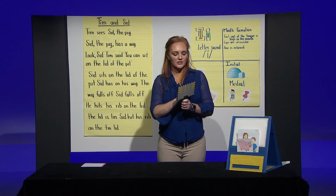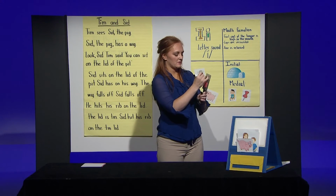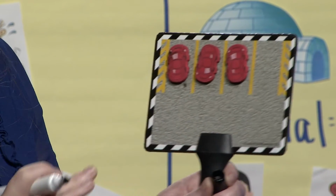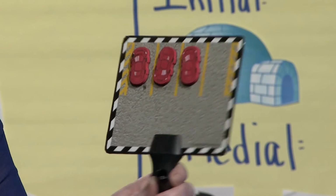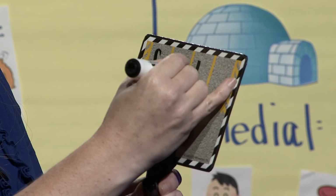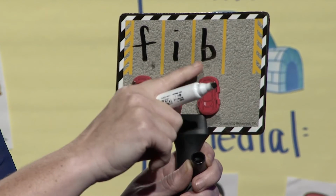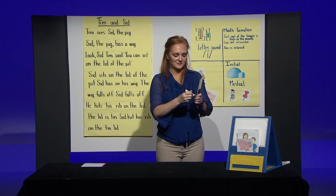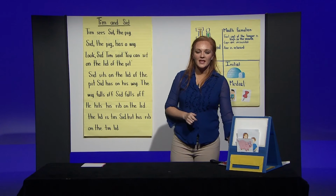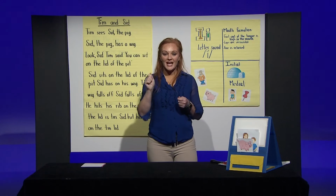This time, the word is fib. Fib. Count your sounds. Move your materials. And write your letters. Fib. Great job, boys and girls. You can put your materials to the side now. Actually, just put your small materials. Keep your pencil and paper ready, because now we're going to actually write.